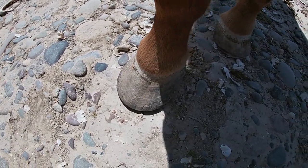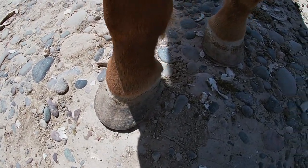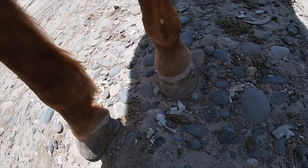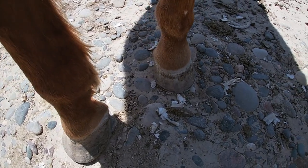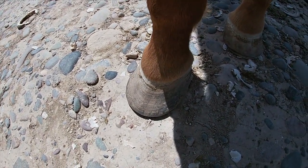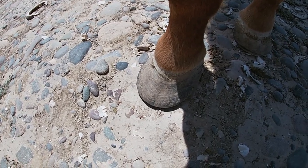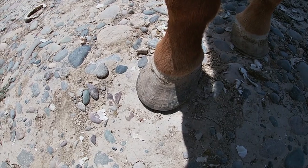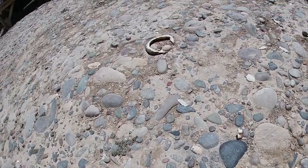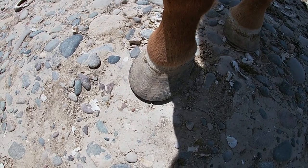She's quite the pistol. She gave me quite a hard time when I was trimming her, and I did the best I could with her. But you can see how dished out her foot is and how thin it is. Just trying to get them stood up to where we can get some sole depth and get that foot back to where it's supposed to be. You can see the difference. I started out with the left foot about where this one's at. You can see how much I took off the left front there.